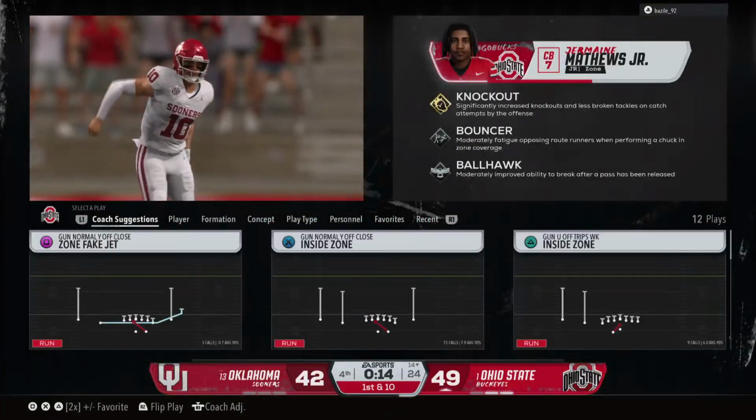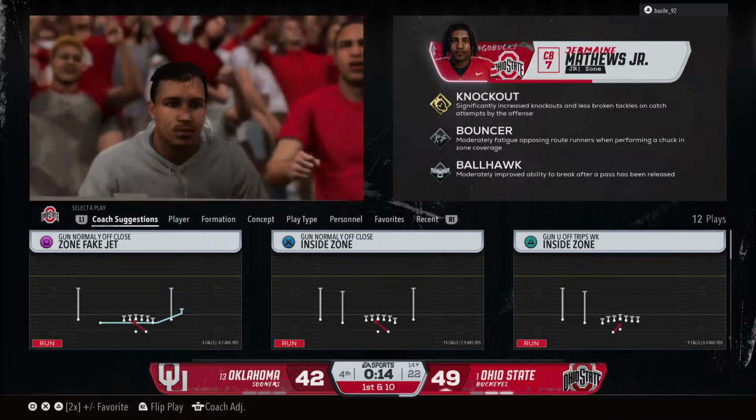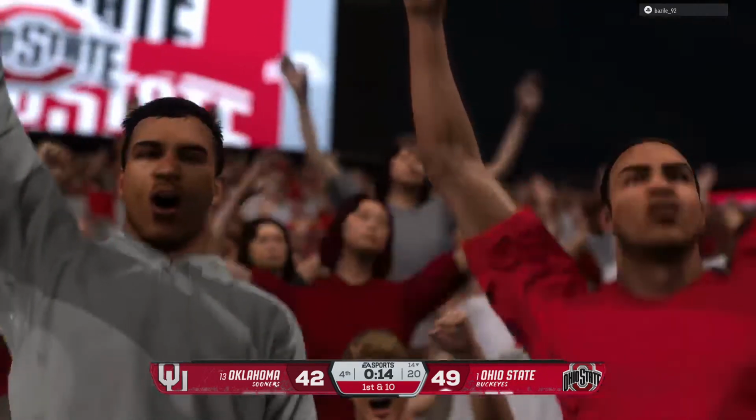Now they can secure the W by just kneeling down. I get wanting to be aggressive, but down late in the game like this, that's a throw you just can't make. And now, you're probably not going to get the ball back. This could end up costing them the game.